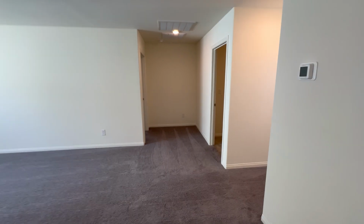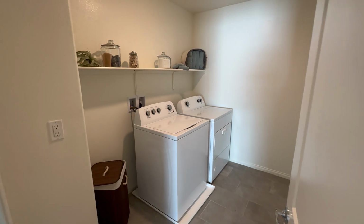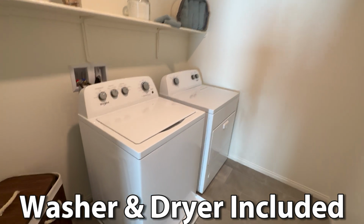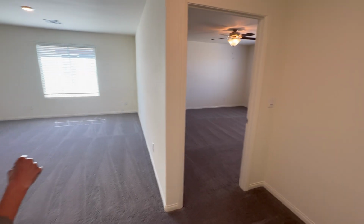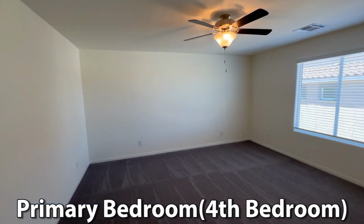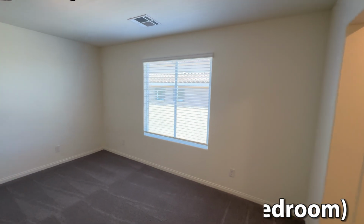Let's go to the other side. This is your laundry area. Washer and dryer is also included when you purchase the house. Now let's go check your primary bedroom. It's nice and very spacious. Also, this one comes with the blinds.